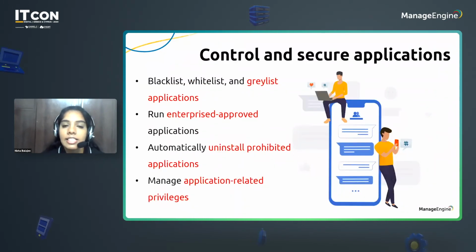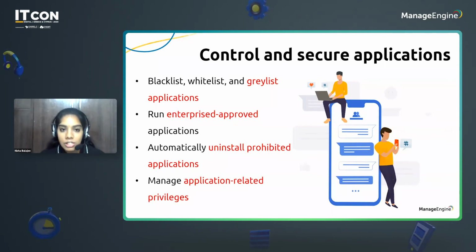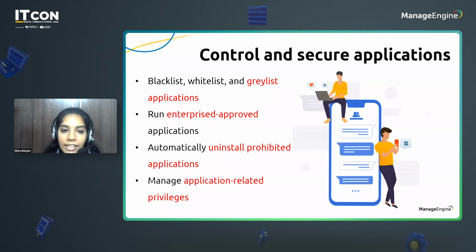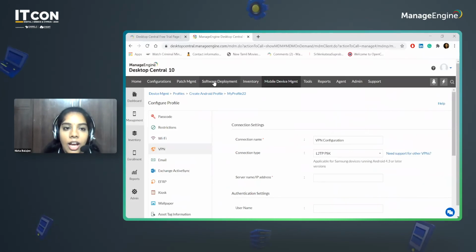Moving on, let us see how to control and secure applications. So we did see that applications may pose a serious threat if installed by unauthorized users. So the first step, as we saw before, is to blacklist your applications which you deem to be malicious. So once you choose that an application is blacklisted, you can automatically uninstall this application from every endpoint in your network. Now the next step is that you can deploy only enterprise approved applications, which means here under the software deployment tab, you have capabilities to create application packages and deploy them to your target computers.